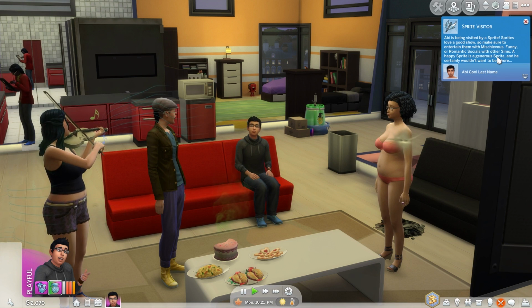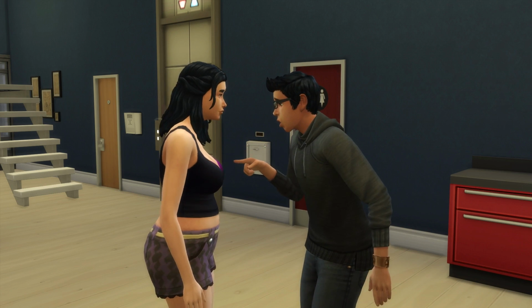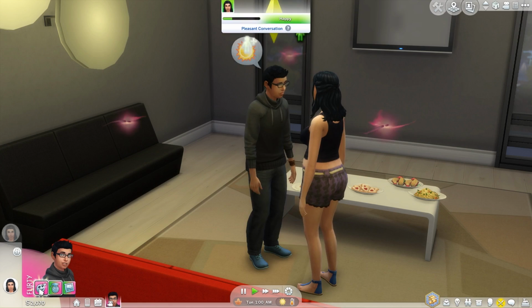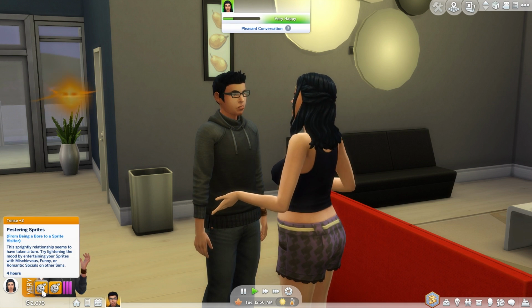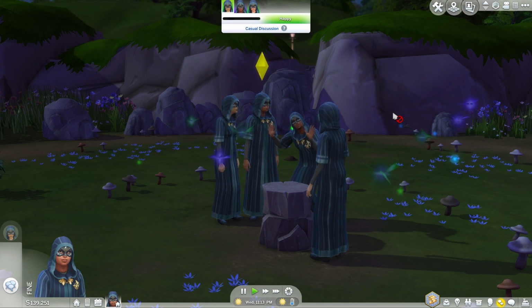Besides that, some sprites may occasionally visit you for 4 hours. You need to entertain them by doing any romantic, mischief, or funny social interactions to others. If you succeed, you'll gain one of the positive moodlets that have been previously mentioned, but if not, you'll gain the same tense moodlet. Every several days, you can attend one of the organization's gatherings at midnight near the ritual stone.